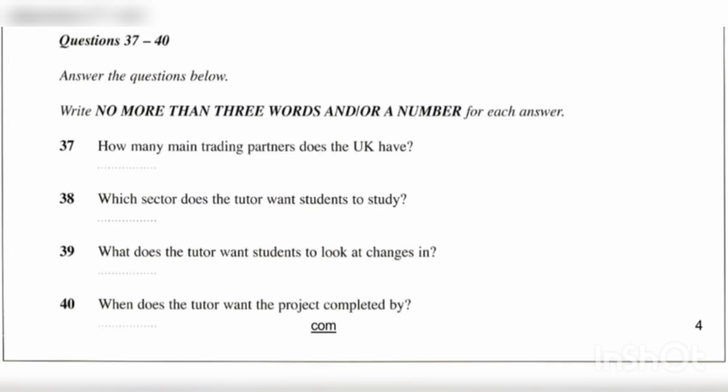You now have 30 seconds to read questions 37 to 40.